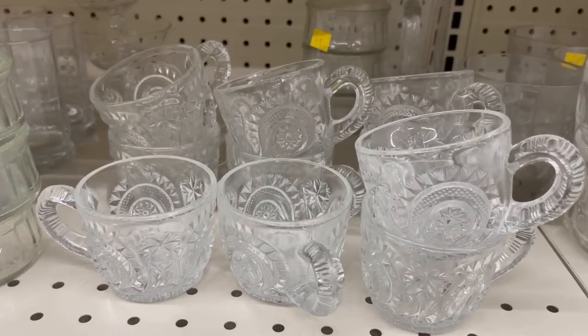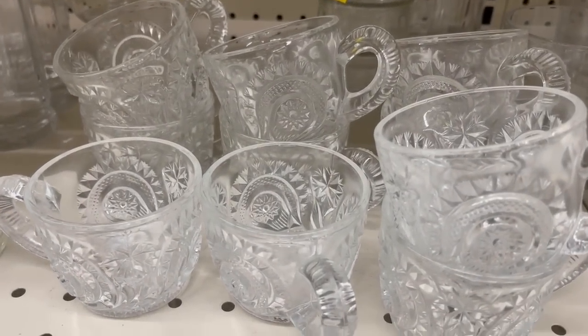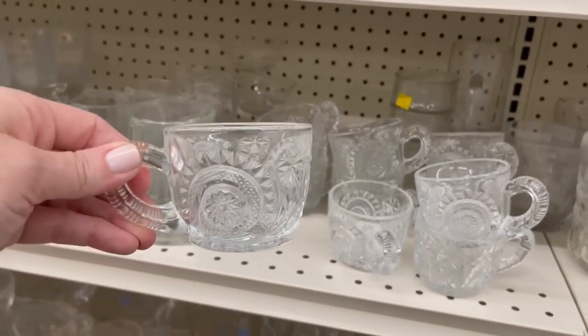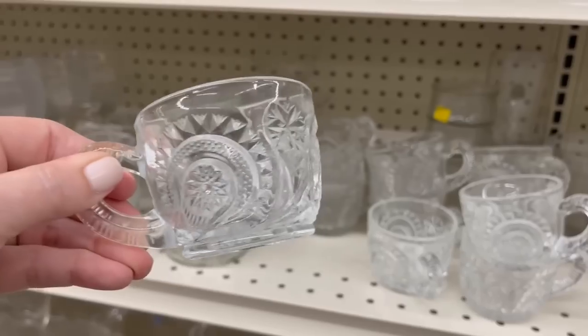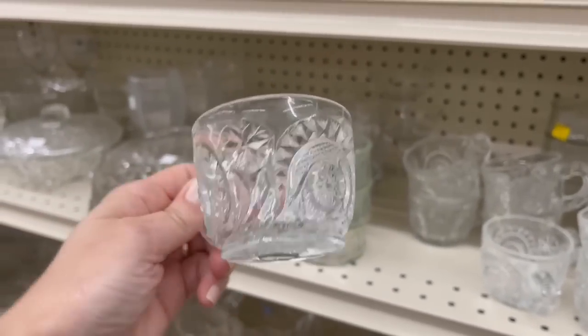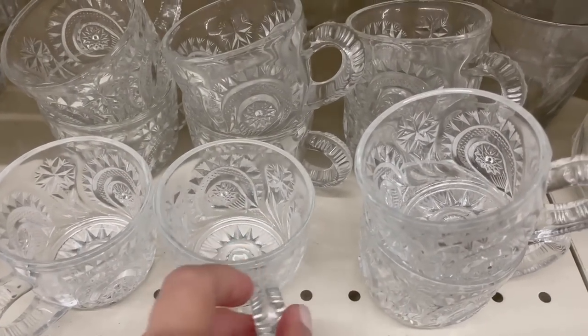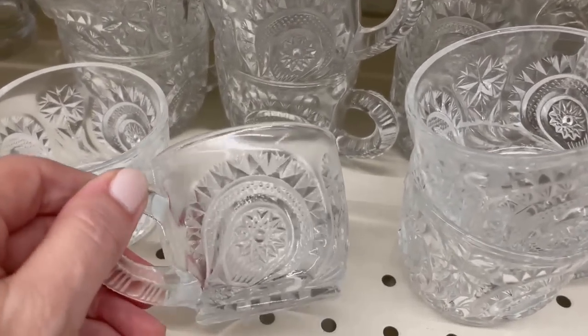And this is the most exciting thing that I'm finding today. Made by the L.E. Smith Glass Company. This is the slewed horseshoe pattern. You'll notice the handle on that cup is elongated. That is the original design. $4.99 for all of these punch cups. We put them in our cart. I thought my father was getting them.